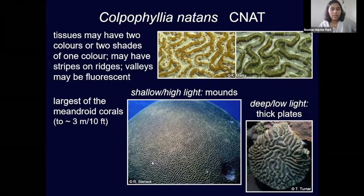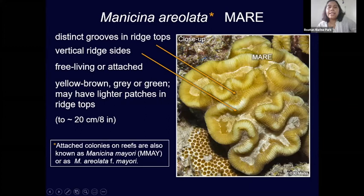Next, this is our next coral, Manicina areolata, or MARE. This is a very small colony, 20 centimeters, and I've only seen them close to seagrasses. I haven't seen them particularly on the reef. They have a very distinct groove in the ridge top, so right here. They're usually found free-living, which means that they're sometimes not fully attached to the substrate. Their coloration can be yellow, brown, gray, or green.